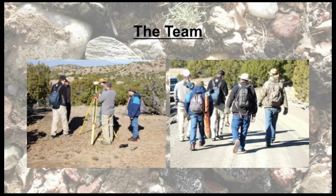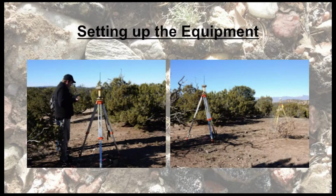This is our team. Kind of odd bunch of guys, I guess. We made it work. Here we're setting up our GPS. We found rebar on site, so we made that our control point.